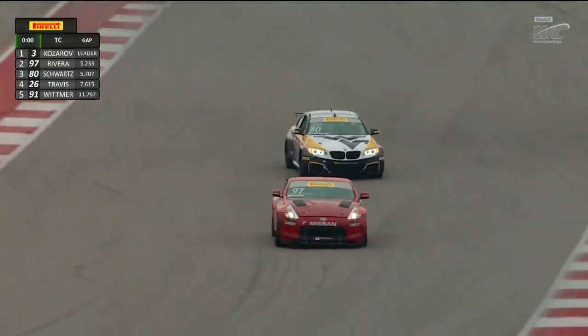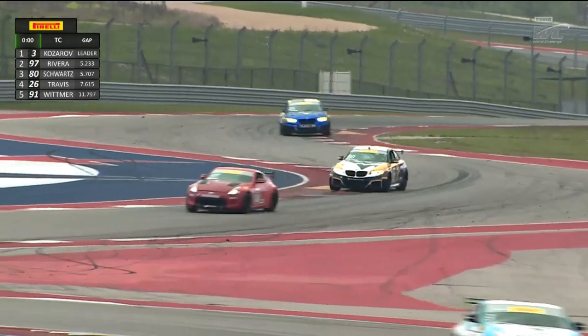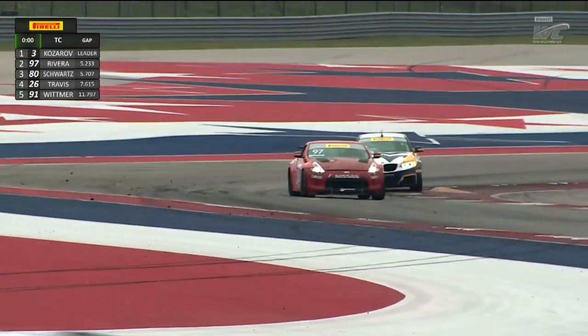Yeah, he can hold the middle of the road, and he's not braking too late, so he's doing a really nice job of controlling his line and his pace. He's keeping Johan at bay, but will Schwartz have something up his sleeve and surprise him, like his crew chief says, over this final lap?